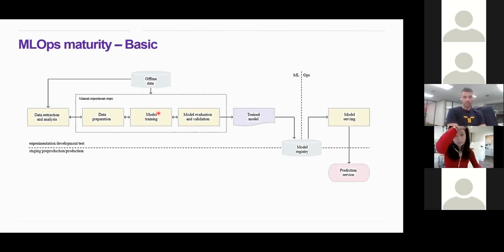Something that's also really interesting is that there is a disconnection between machine learning development and operations. What I mean by that is that the process separates the data scientist who creates the model and the engineers who are serving the model as a prediction service. So the data scientist is handing over the trained model as an artifact, and the engineering team is deploying it into their API infrastructure.